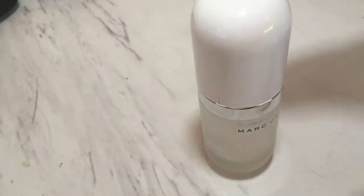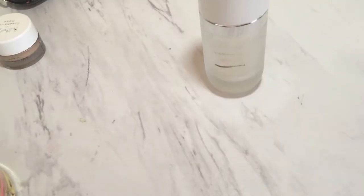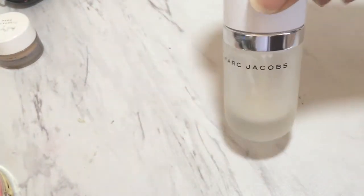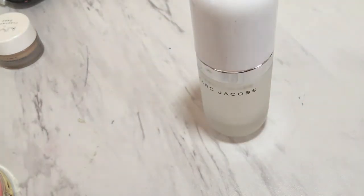I am going to start with the products that I have used up. First we have this Marc Jacobs Coconut Primer Water. You can see some of the lines where I was using it here, but in general this is all gone. Very happy about that. Will not be repurchasing, and I'm actually pretty happy that this is gone. I can work on my next primer, which is in my other project pan.